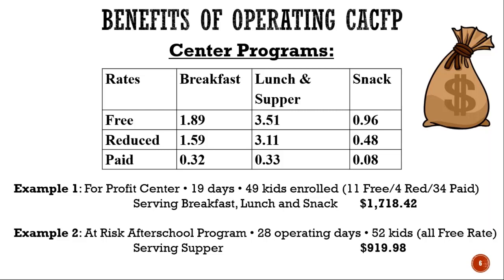Example 1 shows the amount of reimbursement that was received by a for-profit childcare center that operated 19 days in the month and served 49 kids breakfast, lunch, and a snack each day.